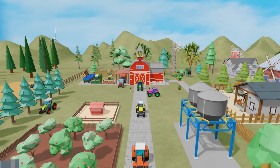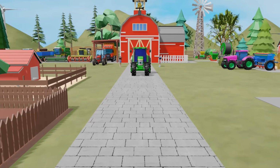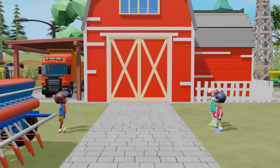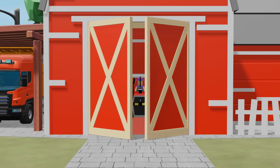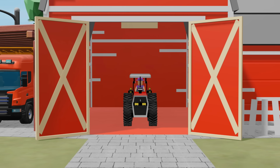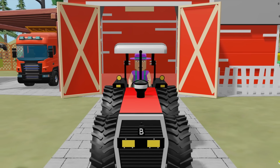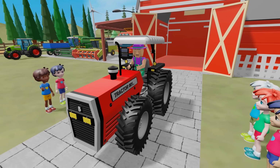Small charming farm and its green meadows and golden fields lived a small tractor. Although it was not the largest or strongest, it was always ready to work and full of enthusiasm. Its red body gleamed in the sun and its wheels turned happily as it set off on another adventure.